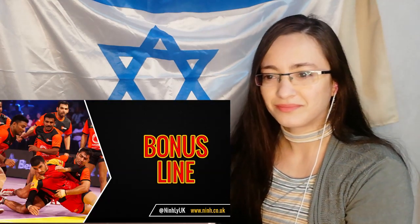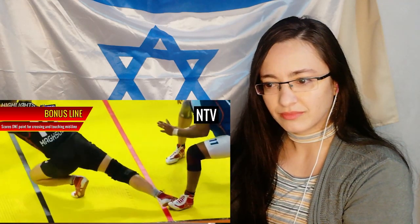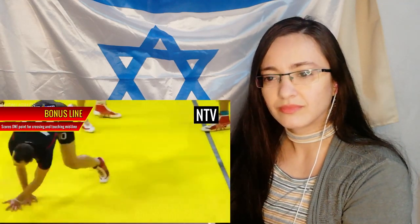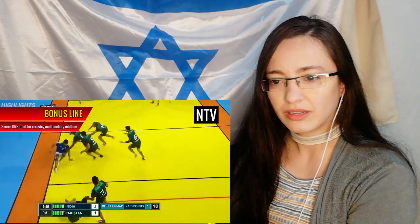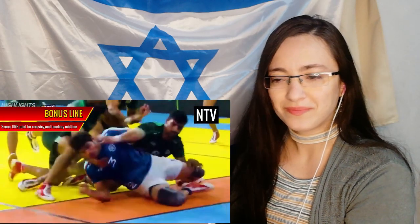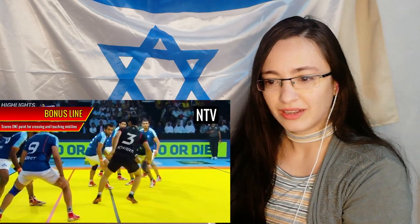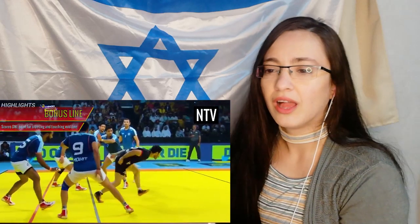Bonus line. As mentioned before, this is the bonus line. If a raider puts 1 foot in the bonus line with 1 foot in the air, he will score 1 point so long as he makes it back to the midline. However, the bonus line is quite far from the midline, and reaching for this line makes it easier for the defender to tackle you. The bonus line is only active when there are 6 or 7 defenders on the court.